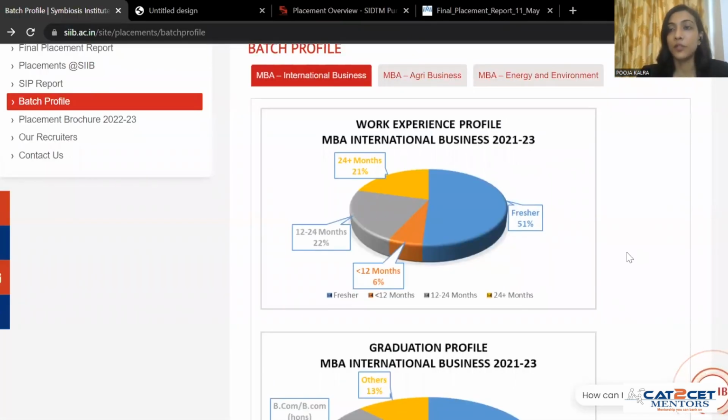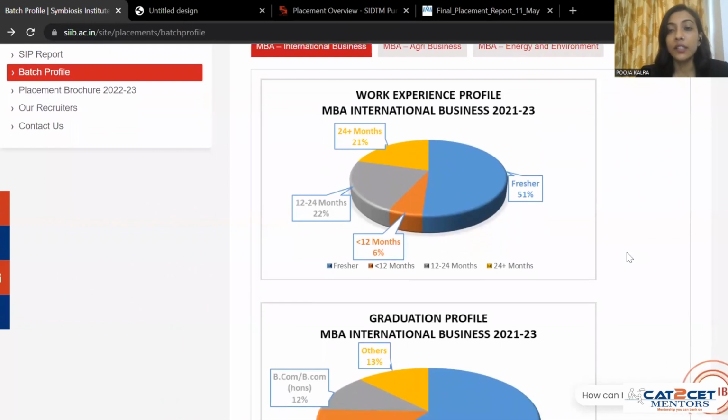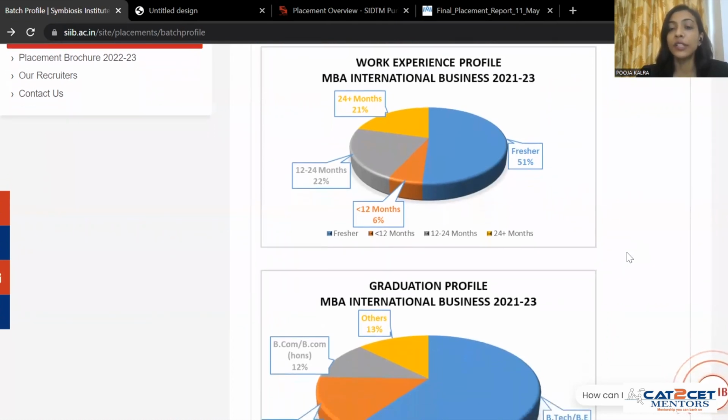Let's move on to discussing the batch profile for each of the MBA programs that are offered by SIIB. So we have here MBA in International Business first, and we can see that 51% of students are freshers. And among the work experience people, people with 12 to 24 months of work experience constitute the majority.